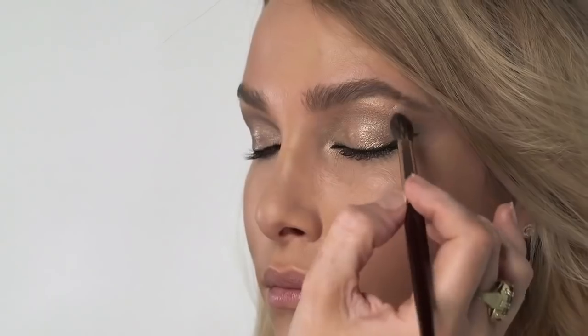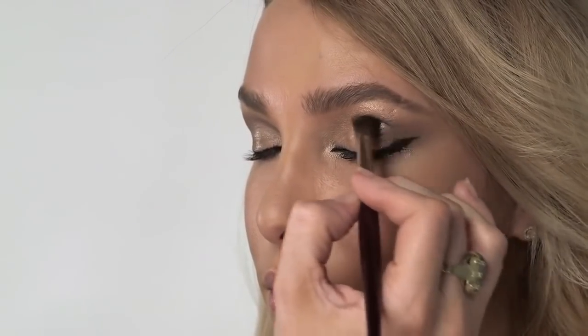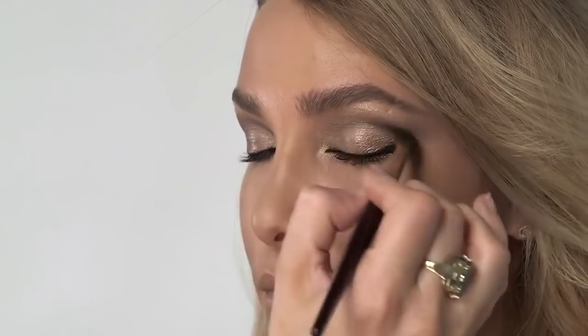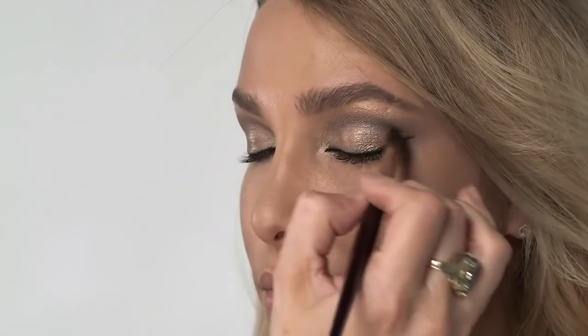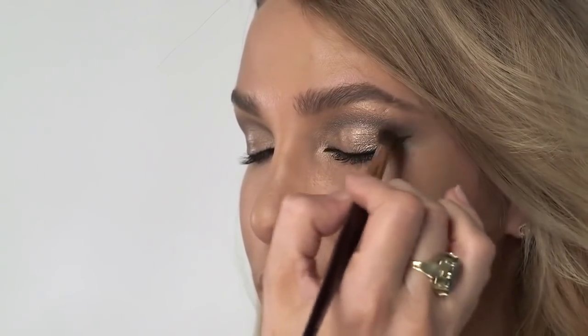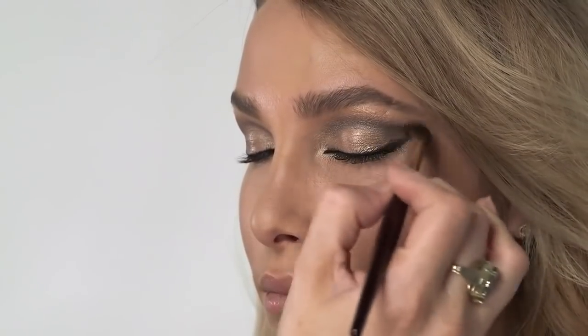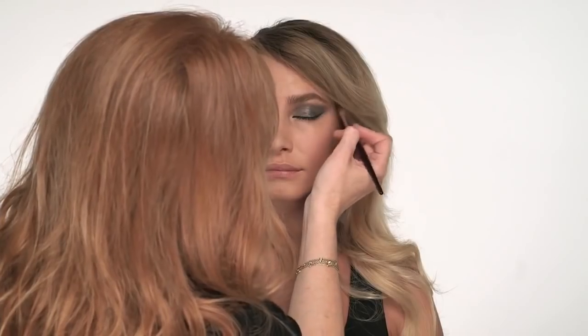I'm going to take my blender brush and dipping it into the smoke shade, I'm going to nestle that into the socket, and again going backwards and forwards like a windscreen wiper. It's a great smoky shade. You can just smoke this up or make it more intense by adding water. So I'm just going to start by using that to create a little bit of smokiness.